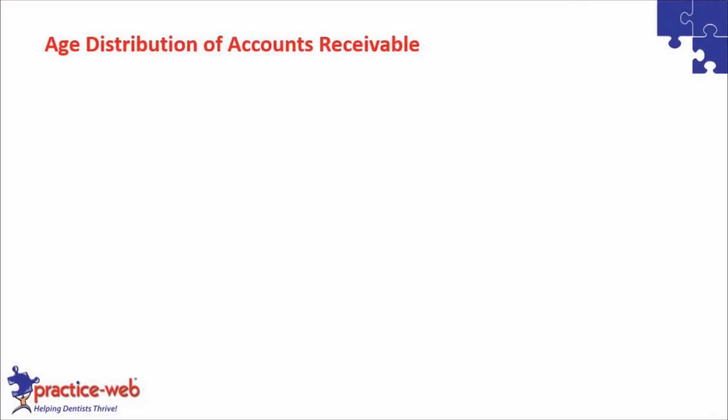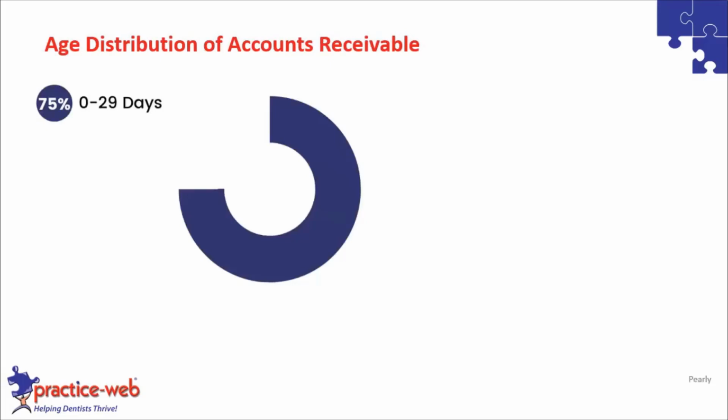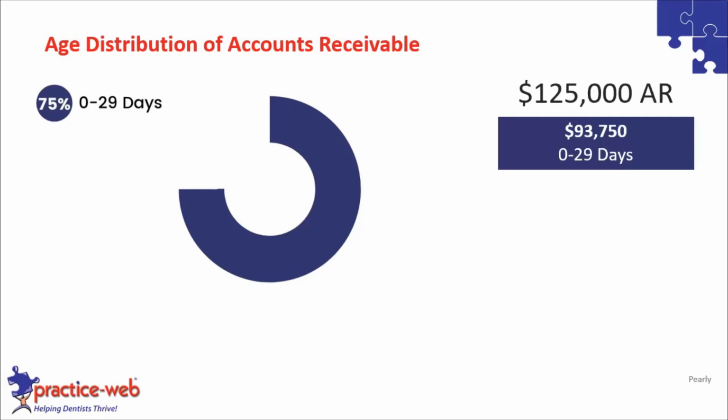Now, age distribution of the AR, what should that look like? What's ideal? Well, ideally, it would all be within the 0 to 30-day period, but we know that's not always going to be the case. And these are some benchmarks provided by Pearly, which provides some AR services, and they decided that 75% of your AR should be within the 0 to 30-day period. So if we take that example of $125,000 in AR for that month, then you're going to have $93,750 in that 0 to 30.